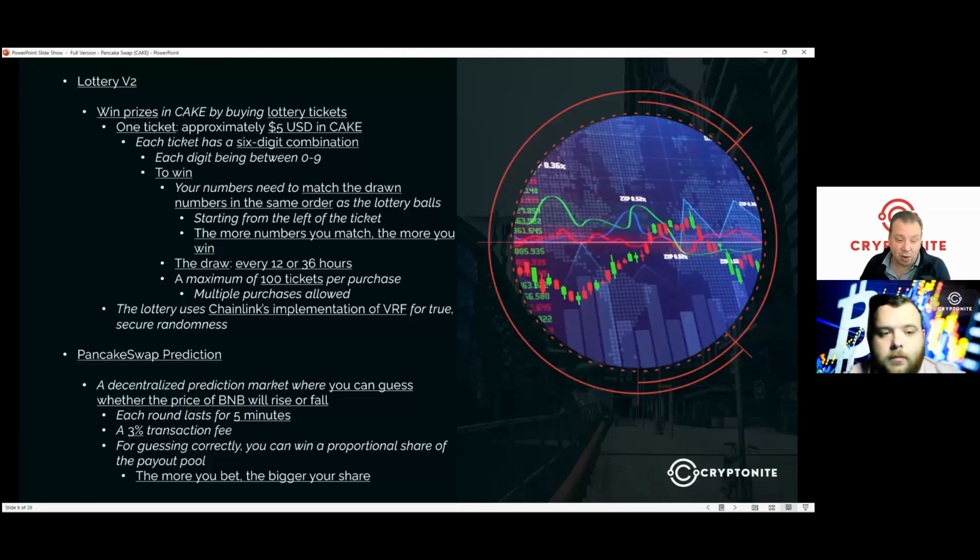Then you have the PancakeSwap prediction, and it's mainly for you to guess the price of BNB. Each round lasts about 5 minutes. There's a 3% transaction fee, and you just decide, hey, is the price of BNB going up or is it going down? And if you win, then you get rewards as well.